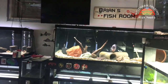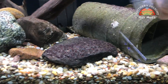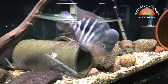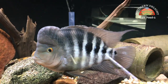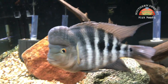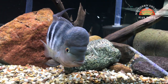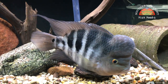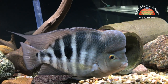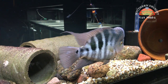There's one more of these over here in the reddest latest tank that, for the life of me, I haven't been able to net out. I netted those three out of here, but this one just gets away from me all the time. So we'll go ahead and show you the latest right now. I can't remember if I talked about it in the last video, but they've spawned twice now in the last couple of months. One time they ate the eggs, the other time they made it to the point where the wigglers were starting to free swim, and then the next day I came down and they were not found anywhere in the tank.